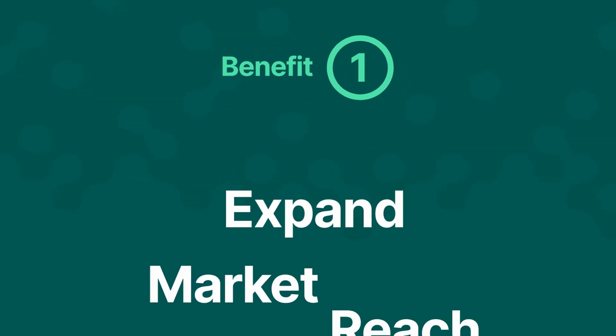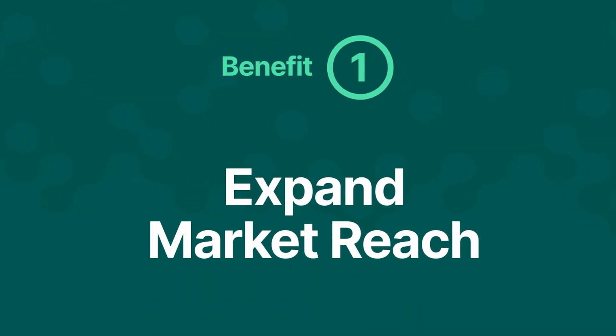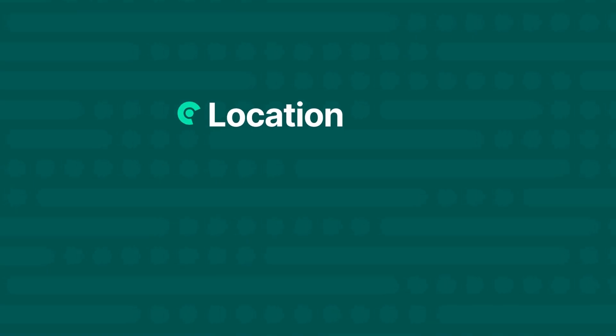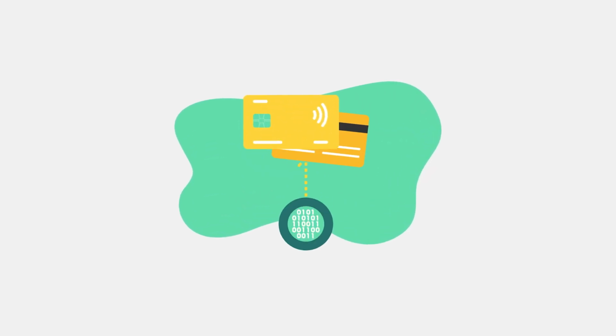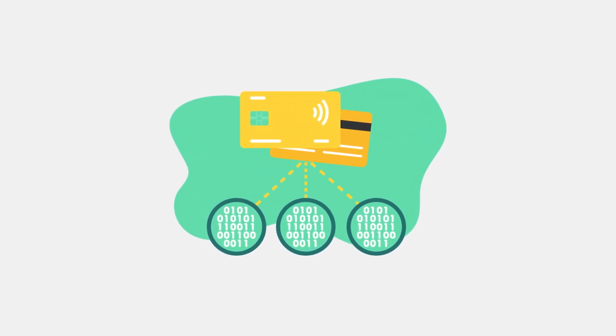Benefit 1. Expand market reach. You can quickly get to market in new regions by automatically selecting the right gateway for each payment in real time, based on location, currency, or regulatory requirements. With smart payment routing, you can stand up new locations, offices, or systems, and payments will route through the appropriate gateway automatically. No custom coding needed.